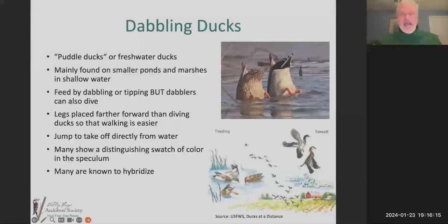The first category we're going to talk about is the dabbling ducks. These are the puddle ducks. In short, they're mainly in small ponds, marshes, and shallow water, and they usually feed by tipping up. So you'll actually see them wave their little butts up in the air, and then they come up, and then they go down. The legs are placed further back than the diving duck, which makes it easier for them to lift directly from the water to the air. You'll notice when it comes to diving ducks, they usually have to patter across the water. Dabbling ducks can spring directly from the water straight up into the air.